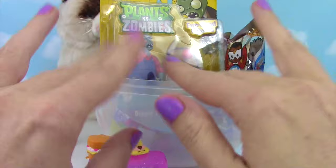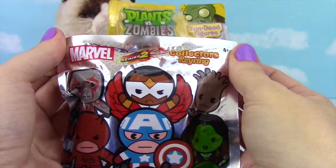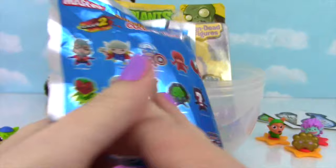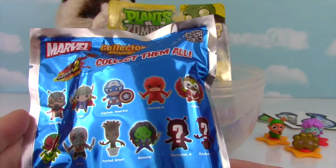Let's go ahead and get in here and check out this Marvel Series 2 Collector's Key Ring. Look how many cool characters you can get in here. Oh my gosh. Oh, I would love a potted Groot. They're all pretty cool though. You can't go wrong. Let's see who we got.